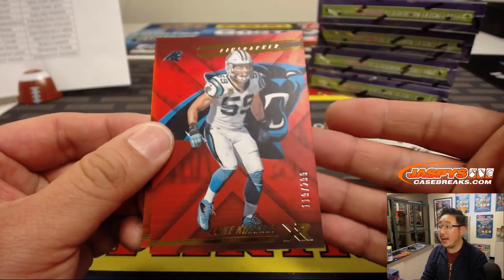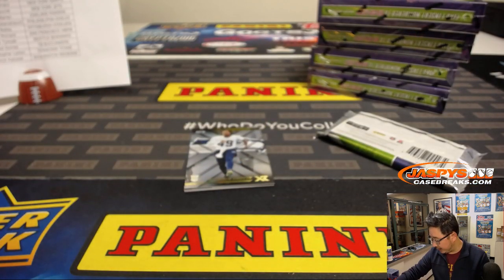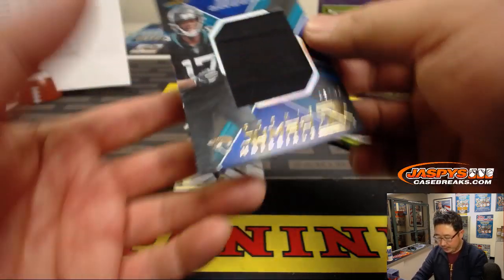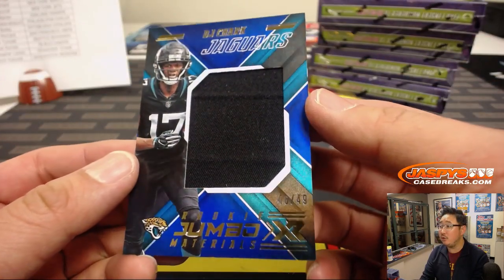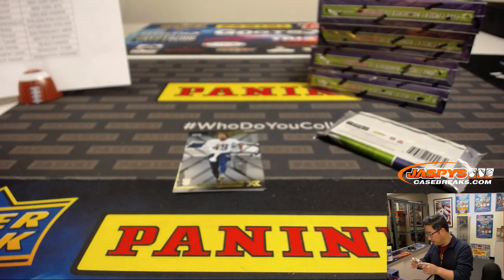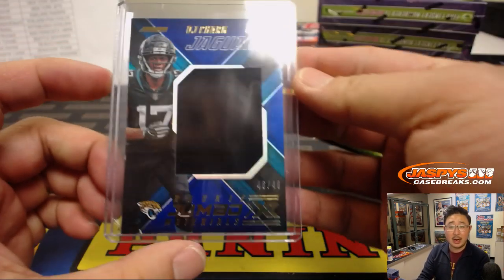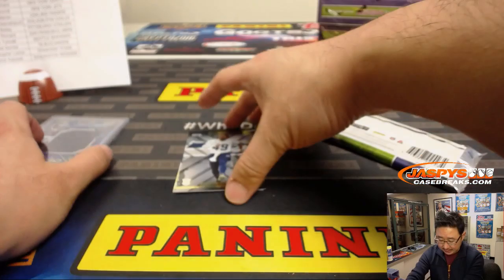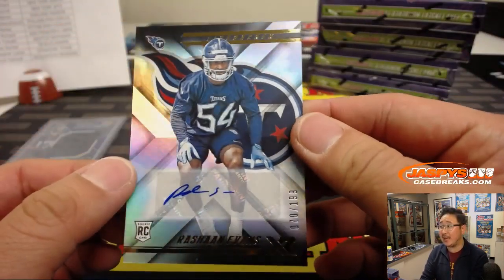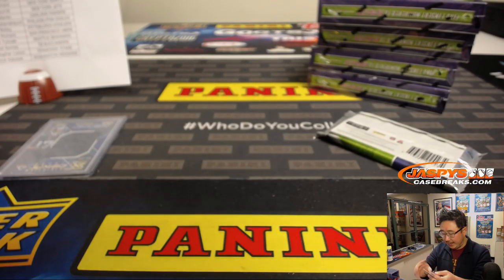Odell Beckham Jr. 99, and out of 299, Luke Kuechly. We'll have these sleeved up, top-loaded before they get shipped out. Our shipping team will take care of that. Behind Shaquem Griffin is DJ Left Shark. Rookie Jumbo Materials to 49. That goes to John Hyanga and the Jags. The autograph behind Shaquem Griffin is Rashawn Evans for the Titans. 70 out of 199, Christopher Lorien with the Titan Up.